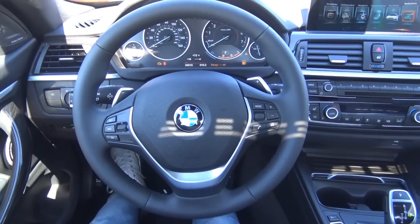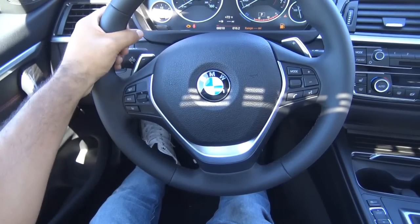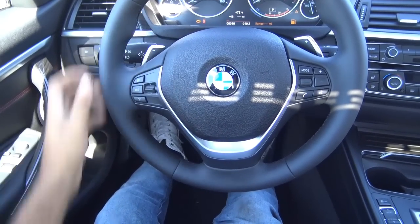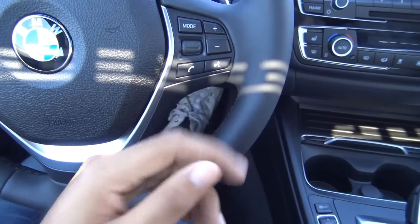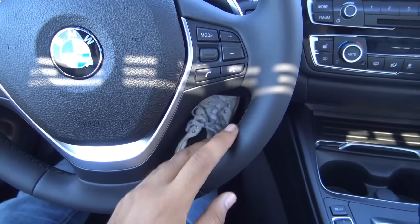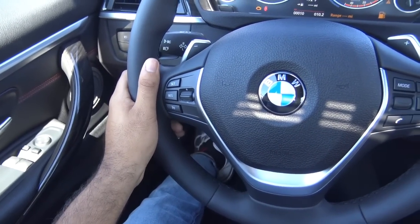Coming to the steering wheel design, really love the Napa leather steering wheel. It does feel really nice in your hands and gives you pretty good grip too. Coming right here, you do have your cruise control buttons, and then your steering wheel mounted audio controls, voice recognition, and your Bluetooth phone controls. You also do have paddle shifters, which you could shift the vehicle manually.